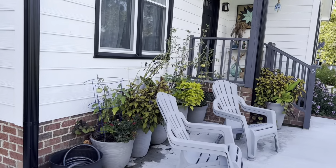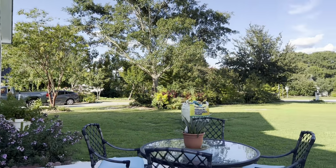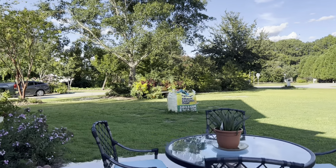All the containers here look great. Of course the bench area over there is sort of bodacious and wild and awesome.